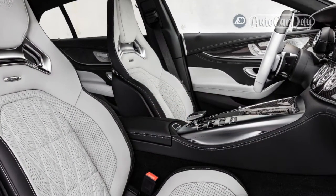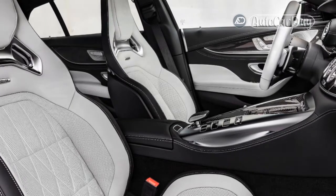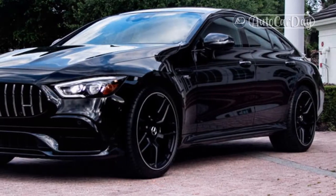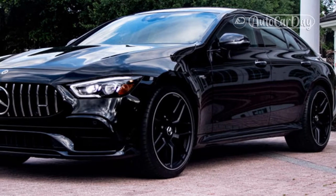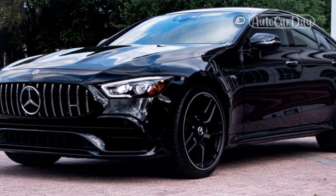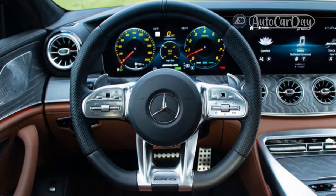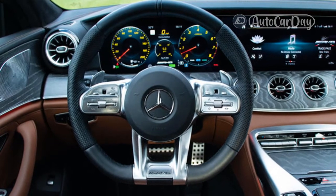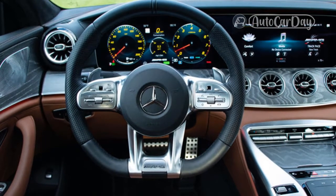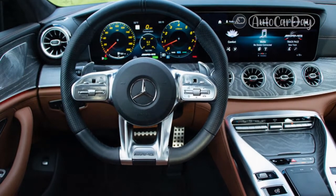Stepping inside the Mercedes-AMG GT53 4-door is like hopping into a high-end spaceship, especially at night with the ambient lighting aglow. The front seats are some of the best sport buckets you'll find anywhere. The combo of saddle brown and black Nappa leather, a $3,250 option, is gorgeous, and heating, ventilation, and multi-contour massage functions make sure you're comfortable in any situation.